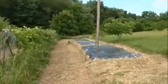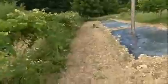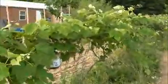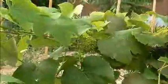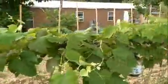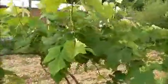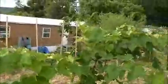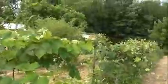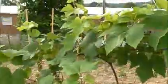And of course grapes are really doing well this year. A lot of things are doing exceptionally well despite all the cold. I don't know if you can see that or not, but they're just hanging full. Now I changed my grape arbor this year. I took the 2 lower wires off, because I feel it'll give it more air, and I think it's going to work.